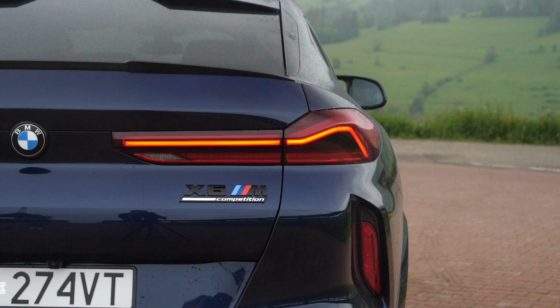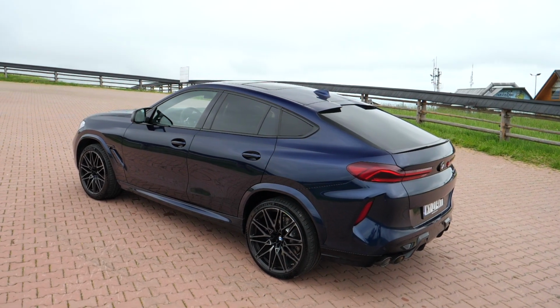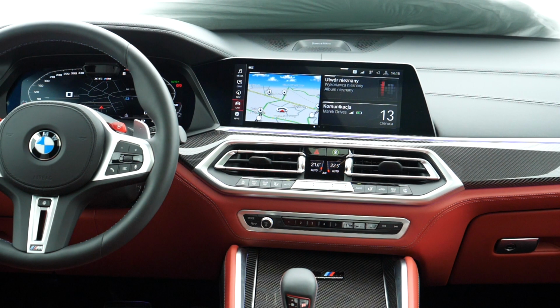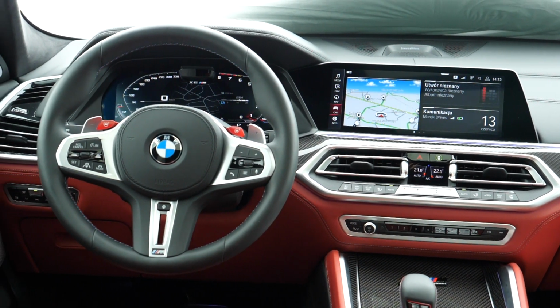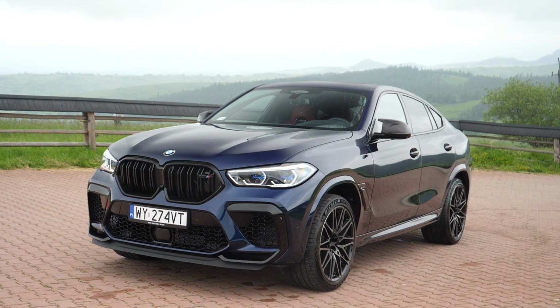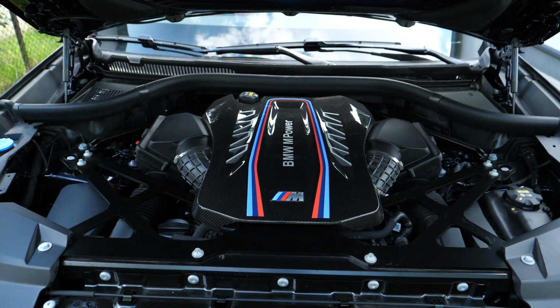The BMW X6 M prices start at €144,000. Some of the more expensive items on the options list in this car include the Bowers & Wilkins audio system for €4,500, the Sky Lounge panoramic roof for €2,800, the M Driver Pack for €2,450 that raises the top speed from 250 to 290 km per hour, night vision for €2,200, carbon engine cover for €1,200, and some driver aids.